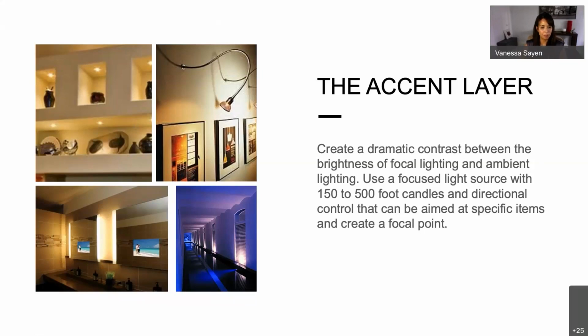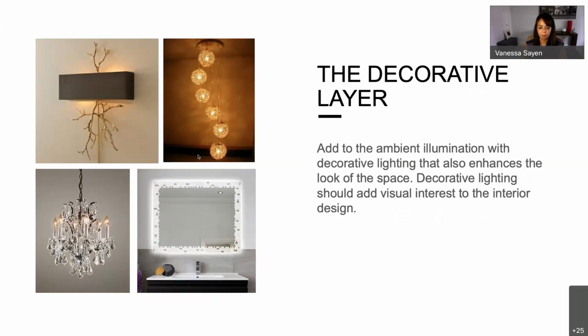And the next one is our decorative layer. Like we mentioned before, it serves a dual purpose. It not only contributes to the light layers in a hospitality environment, but it also enhances the look of the design space. Decorative lighting includes pendants, sconces, chandeliers, table and floor lamps, etc. I'm sure most of us know, as a rule of thumb, that pendants should be mounted anywhere between 8 to 12 feet from the finished floor. So we can still have some visibility, but they're not as low as possible. And any pendants over counters, we see them anywhere between 36 to 48 inches.